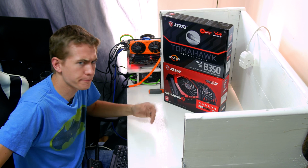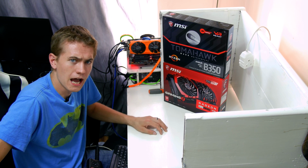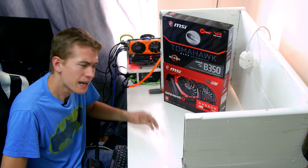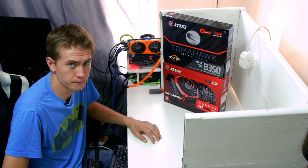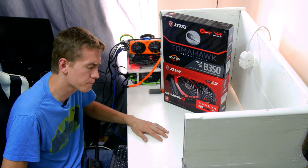One of my arguments in the past against building an all AMD system is that they're just too power hungry. I mean, you put an FX 9590 with two R9 390s in a system and you need a 1000-watt power supply just to post. However, things have changed. AMD has adjusted their perspective a bit.